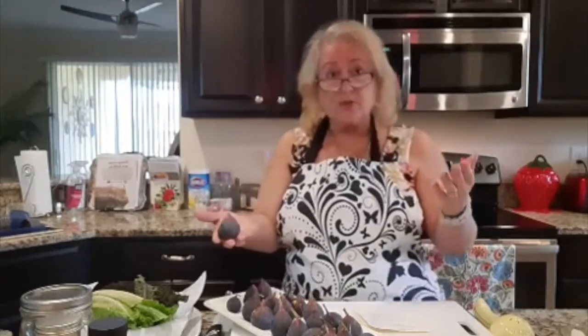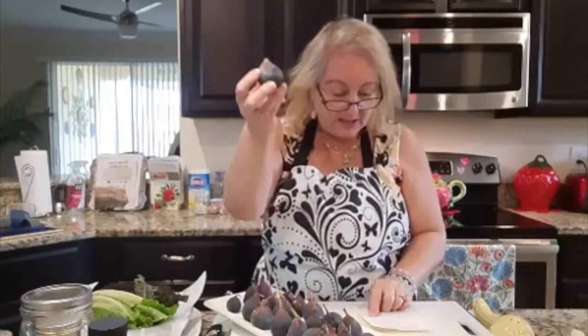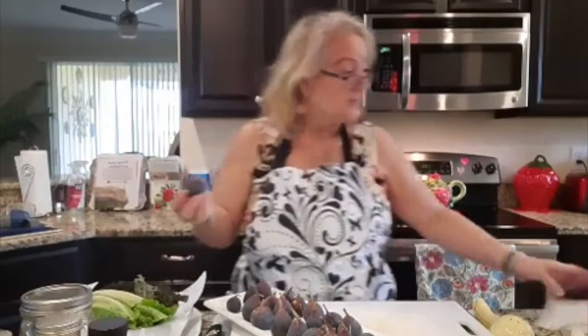And right now, figs are in season. Well, in Florida, they're coming from California. These are Black Beauties. And right now, at my store it's buy one, get one free, for those that live here. Publix is where I got them, and Trader Joe's also has them. It's high in calcium, very good for the heart, and it clears toxins out of the system, which we really need to do.